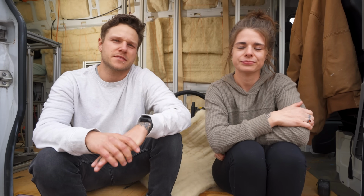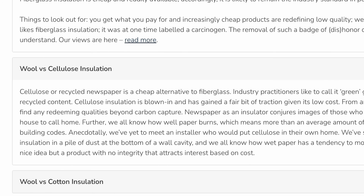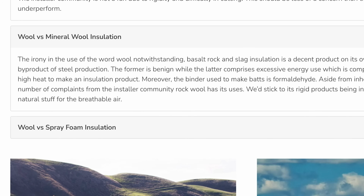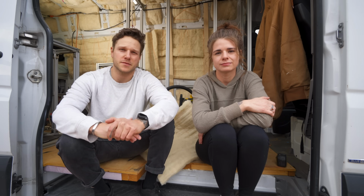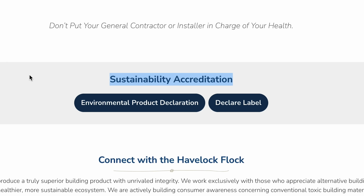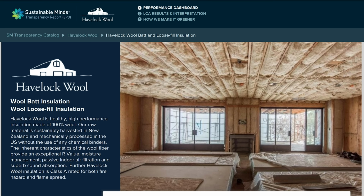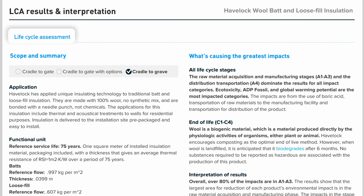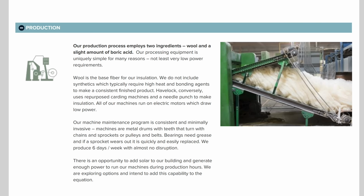Now on their website, there's a bunch of comparisons between different types of insulations. So they have wool versus fiberglass or cellulose or cotton or mineral wool or spray foam. So you can compare wool to these other insulation options and decide whether it's something you want to give a shot. And if you're looking for more specific information, you can go to their website and look at their environmental product declaration, which has the environmental impact of all of their products, their packaging, their manufacturing process, all the way to your consumer.